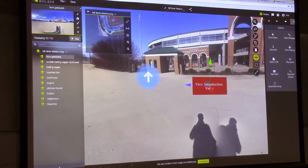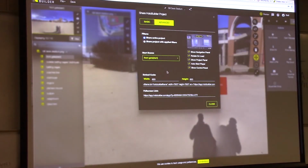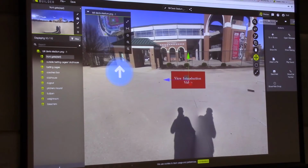So that was really cool. You can also embed this. So if you do advanced, you can basically embed these in other websites. I'll show you an example of that. So let me go. I think I had this open, didn't I? Already?